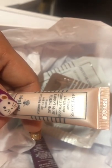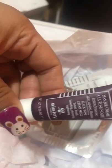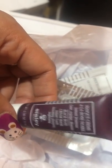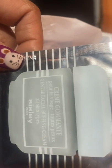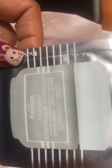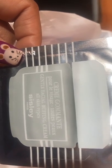Radiant Glow Express Mask, cleaning with the red clear clay. This is good. I know, at least. This is good, cream mask. And this one's for all skin types, facial buffing cream. And a pure bright activating serum. Nice.